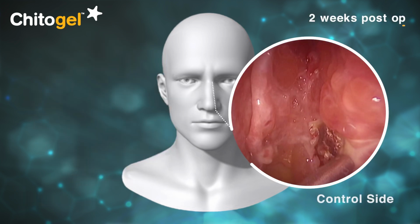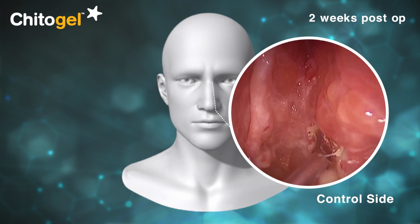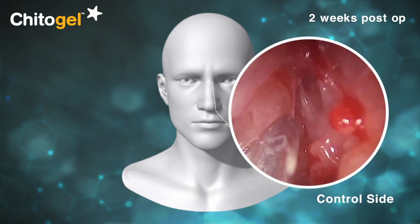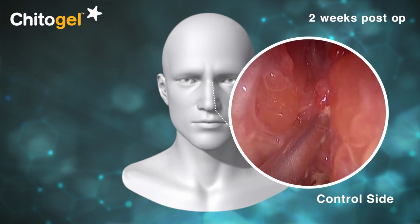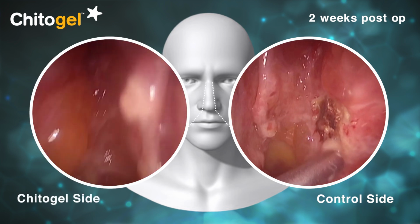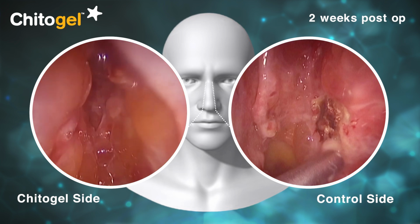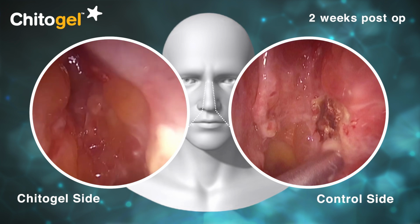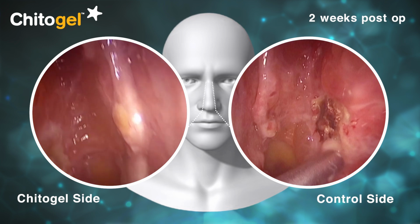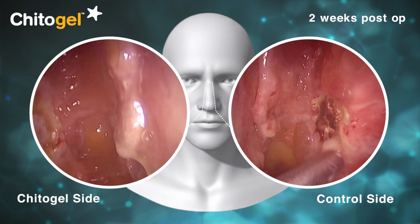The patient was reviewed at 2 weeks. On the left-hand side, we can see significant edema and some scabbing present. The frontal ostium is narrow and there are granulations present around the ostium. On the right-hand side, sinuses are much clearer. There is a good view into the frontal sinus with less edema and patency of the frontal ostium. The ostium is noticeably larger and there are less granulations present.